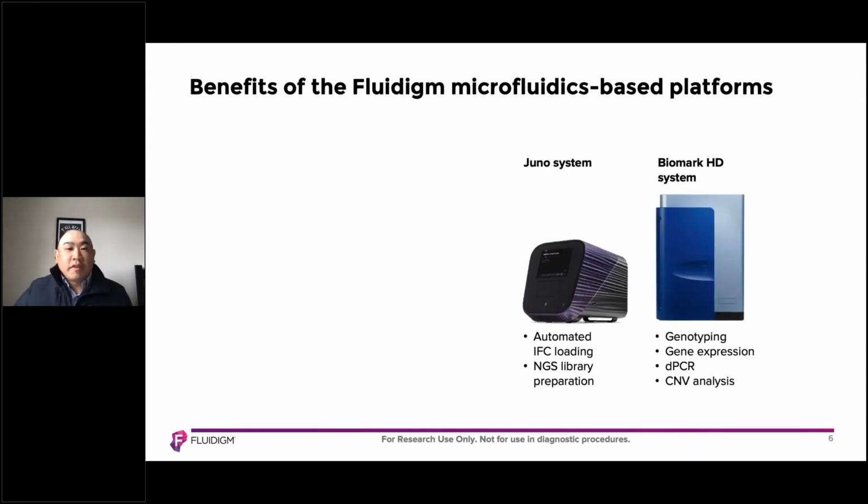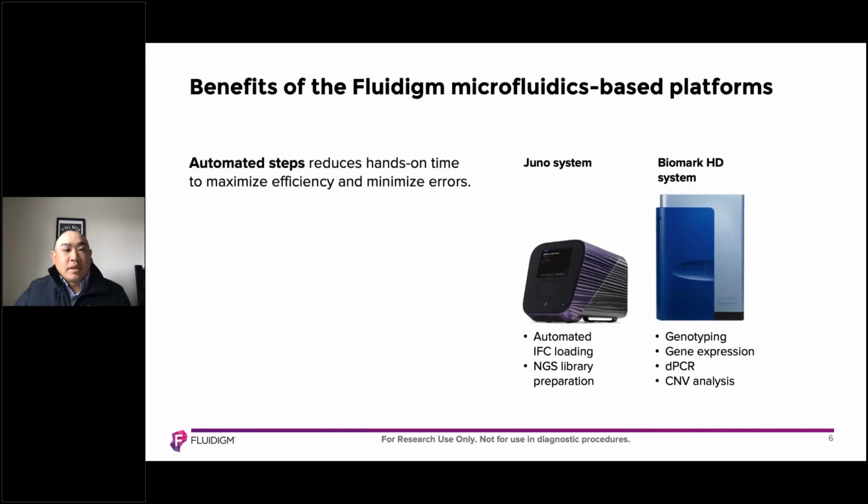There are several key benefits that are enabled by our Fluidigm microfluidics-based platforms. Time-consuming steps like PCR reaction setup are automated through the use of IFCs and our platforms. Hands-on time is reduced, which maximizes lab efficiency and minimizes user pipetting errors. By moving from traditional microliter reaction volumes to nanoliter reactions, labs can significantly reduce costs of sample and reagent consumption.